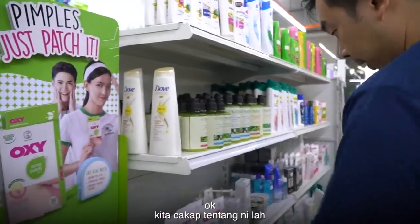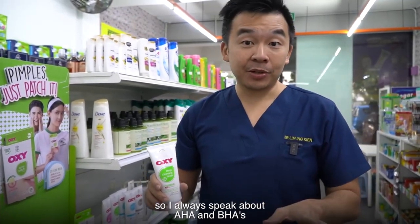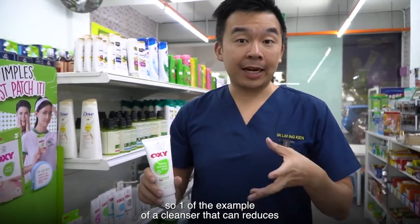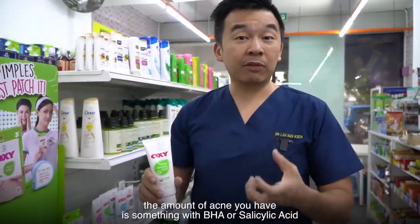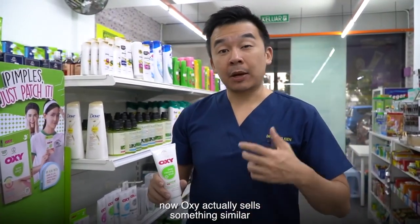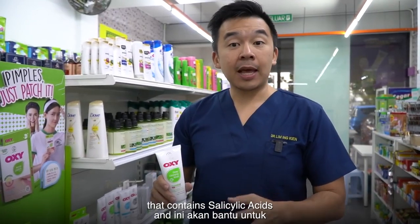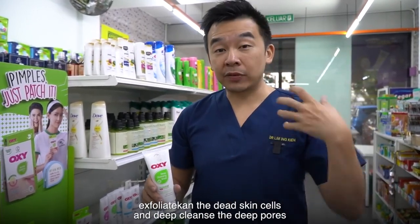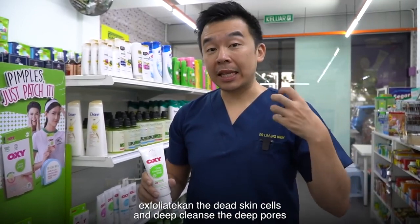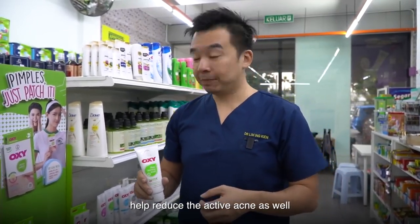Okay, kita cakap tentang ni lah. So I always speak about AHA and BHAs. So one of the examples of a cleanser that can help reduce the amount of acne you have is something with BHA or salicylic acid. Now Oxy actually sells something similar that contains salicylic acid, and it akan bantu untuk exfoliatekan the dead skin cells and deep cleanse the deep pores, helps reduce the acne, active acne as well.